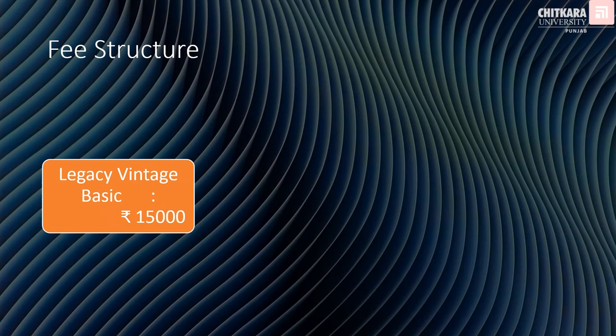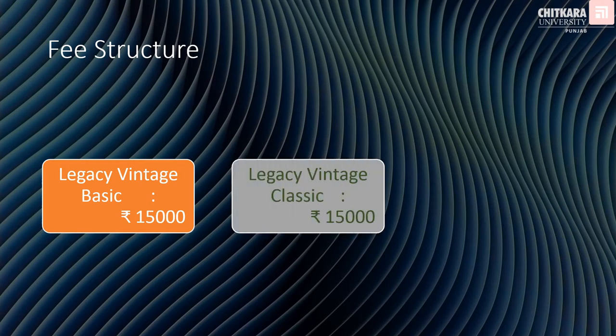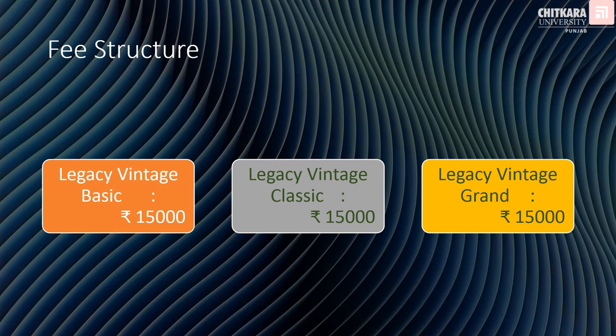Like the star category properties, these heritage properties and legacy vintage properties do have a fee structure. That means there is a fee that has to be paid to the Department of Tourism, Ministry of Tourism, Government of India, so that these can be classified into the three basic categories. For legacy vintage basic properties, the fee is ₹15,000. Legacy vintage classic, it is ₹15,000 again, and legacy vintage grand, it is again ₹15,000. That means all three categories have a similar fee, or you may say that the Ministry of Tourism, Government of India has set a similar fee for all three categories of legacy vintage hotels.